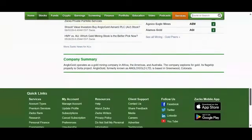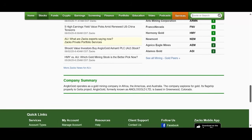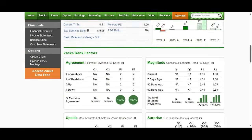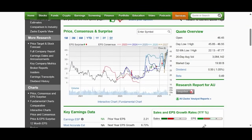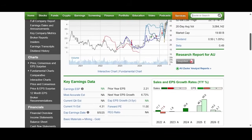Let's scroll down and see what it says on the company summary. So they're gold mining. They're in Africa, the Americas, Australia. It is in Greenwood Village, Colorado, so they are an American-headquartered company. You never know with the gold miners. A lot are in Canada and South Africa, occasionally Australia as well. So this is a US-based one. They do pay a dividend, it's yielding 1% right now. A lot of these companies are using their free cash flow to buy back shares. Some will do special dividends. So keep an eye on that with some of these.